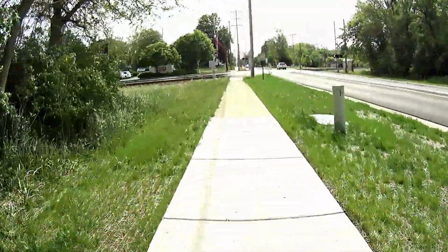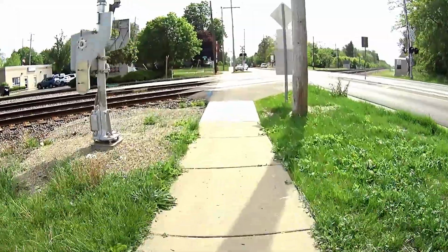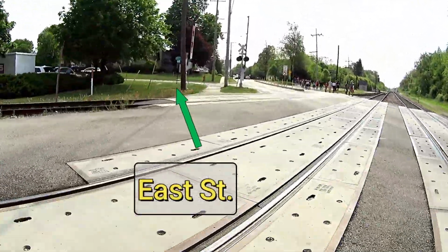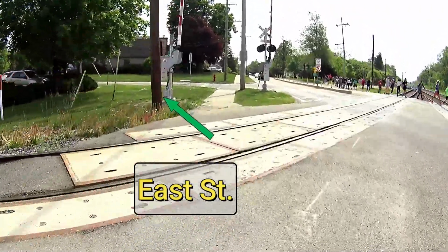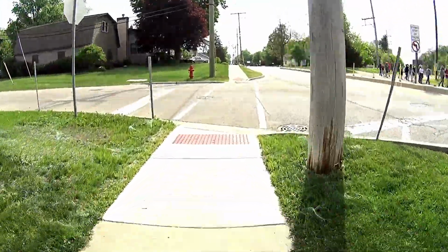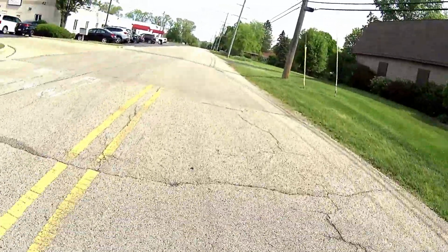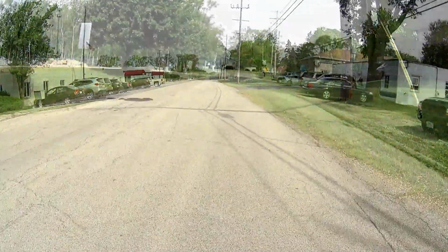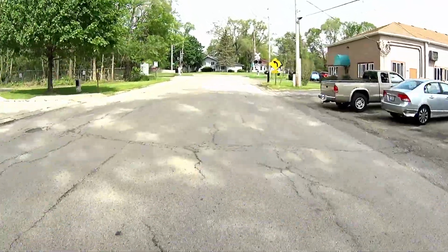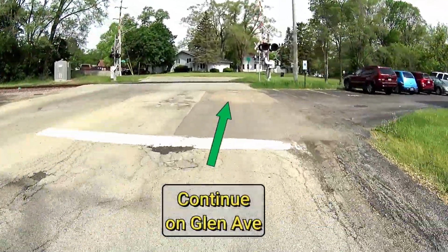And as soon as you've crossed the second set of railroad tracks, the first street is East Street. You'll want to turn left on East Street, and you will see the bicycle route signs as you travel down the street. This is not a very busy street. This is the only section of the route where you will actually be traveling on roadways, and it's easy. It's well marked, so you will see when to turn.